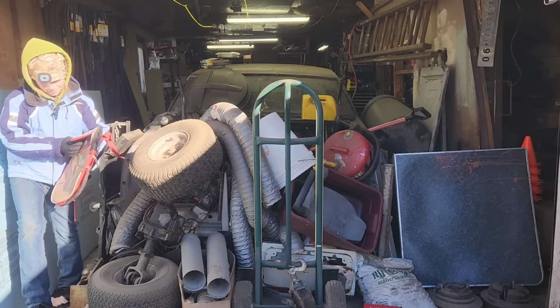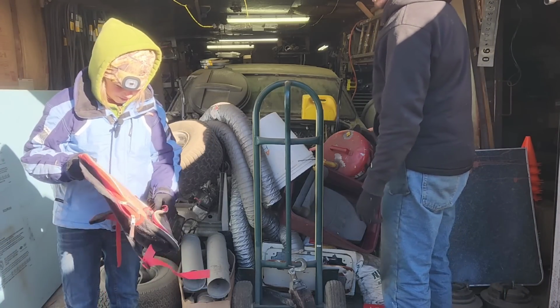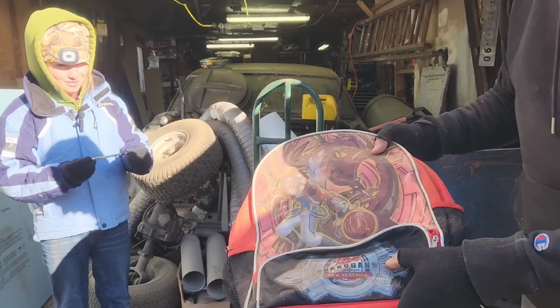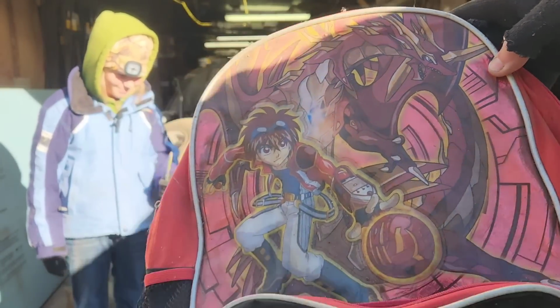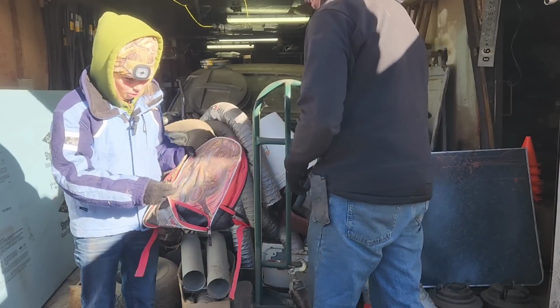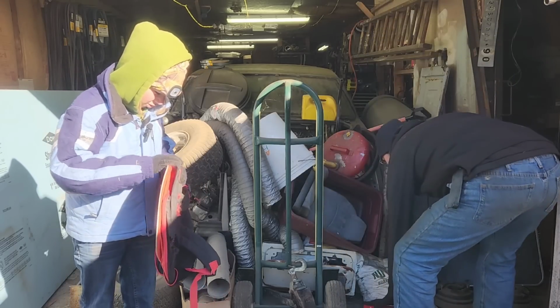Oh, that's your backpack from when you were really young. It's a Bakugan backpack. Does anybody remember Bakugans? John's older biological brother was massively into Bakugans. And a Pokemon pencil. Cool. I don't know what's inside of it.